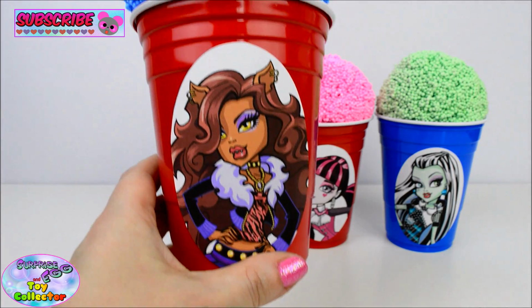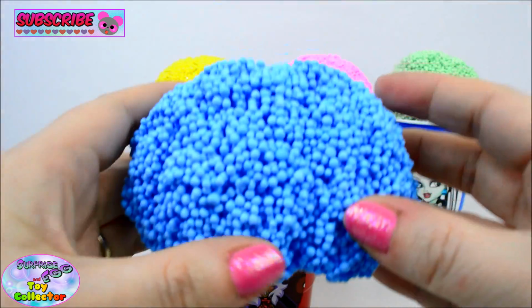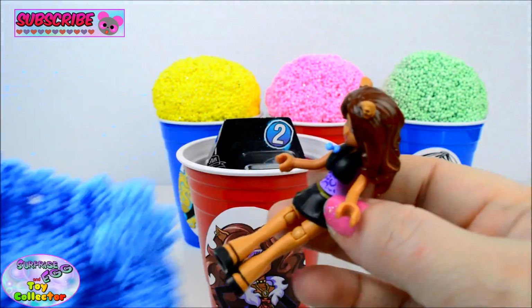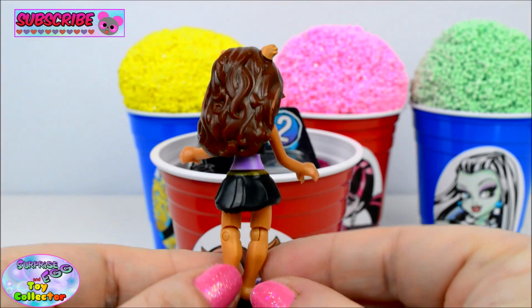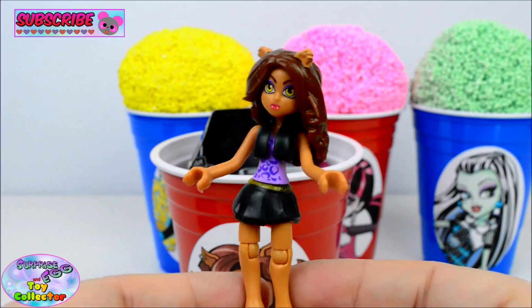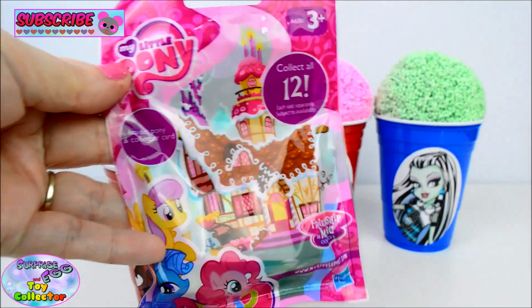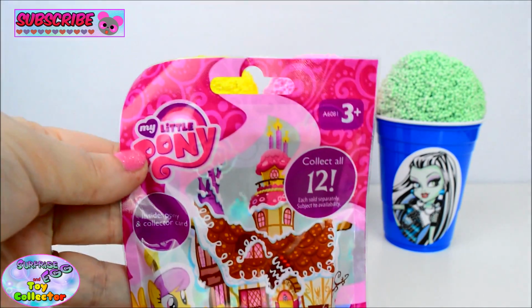So let's start with our Claudine Wolf cup. And here we find a Claudine Wolf Mega Bloks figure. We also find a My Little Pony blind bag, and this is from wave 15. Let's see who we find.